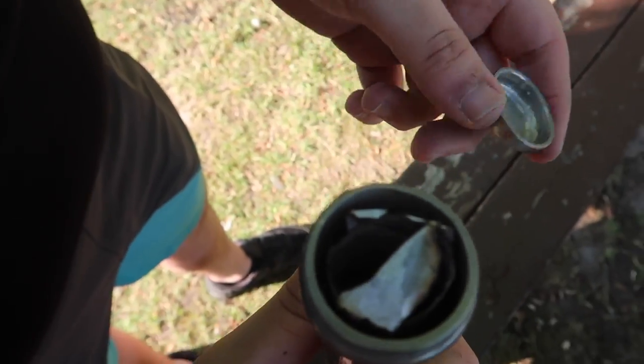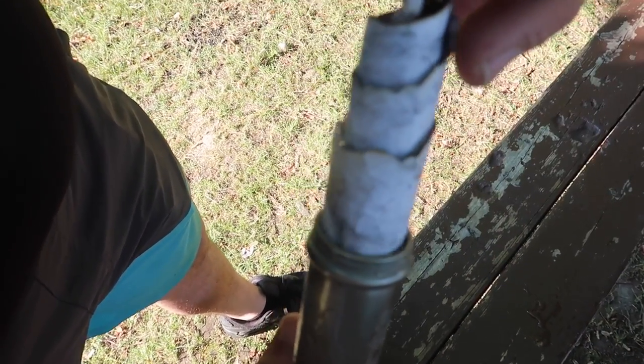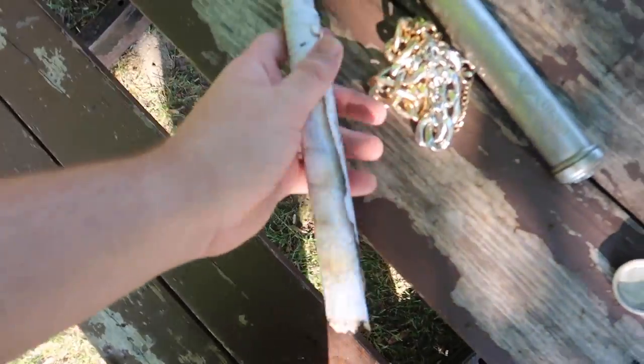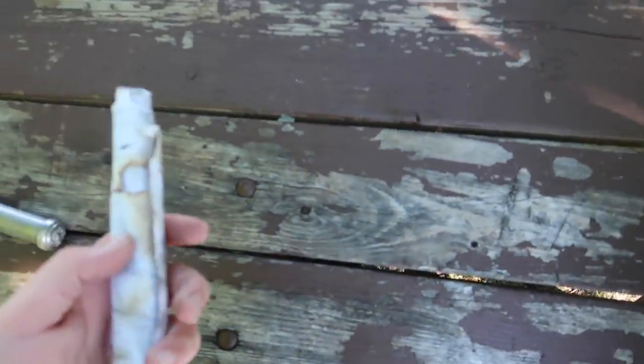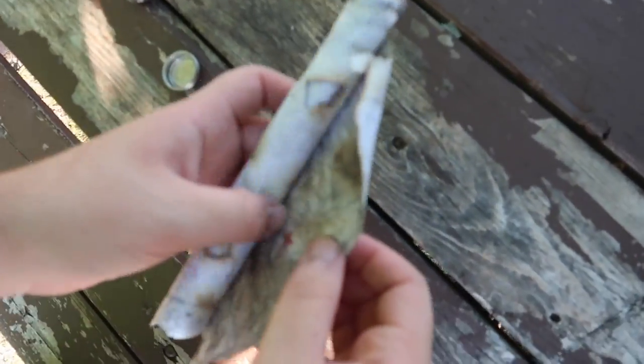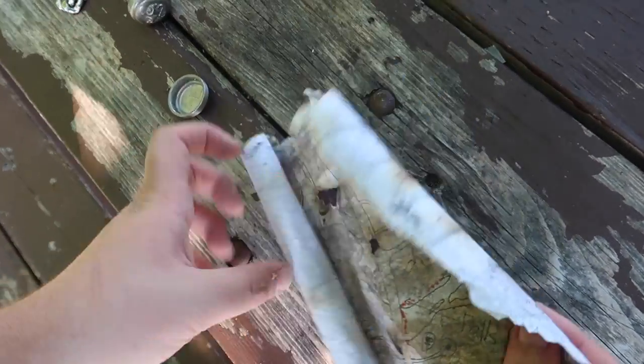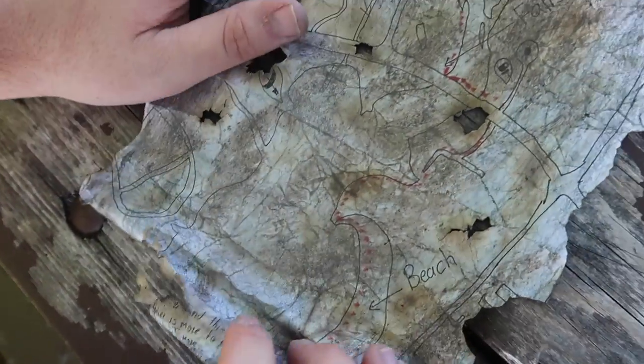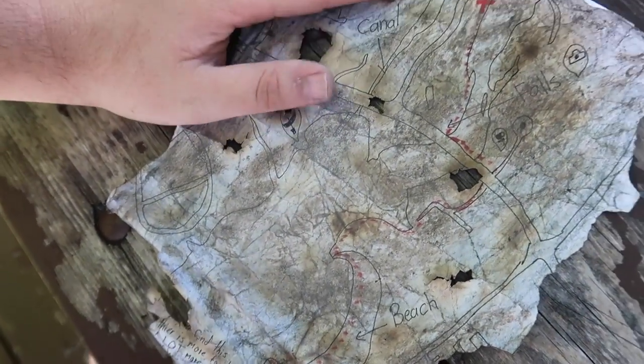Oh my God. Yo, yo, yo. There's like a letter. How's it not wet? Guys, look at that. It's not even wet in there. It's legit not even wet in there. But there's a letter right here. Okay, here. Oh my God, what do you think this says? What is this? What in the world is this?